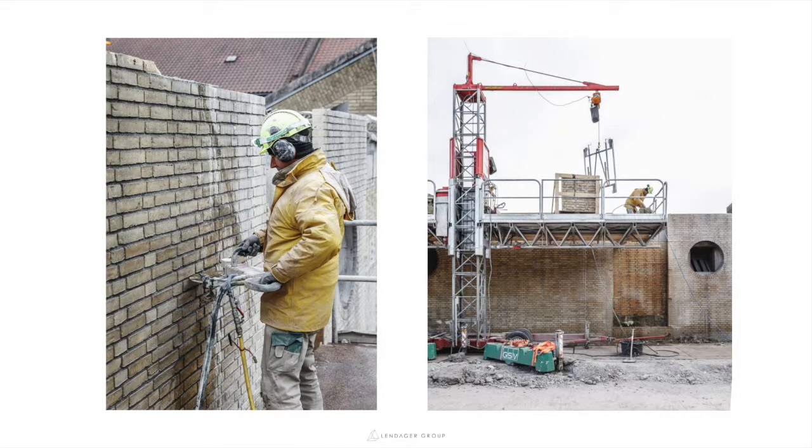We thought that's a shame, so we invented a way to cut them out. It's not rocket science, but again, we are at a place in history where no one believes you can do it because they don't want to take the risk. That's why we invented Lendager Up to just do it, because, as I say, it's not rocket science.